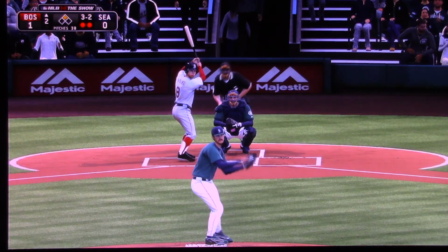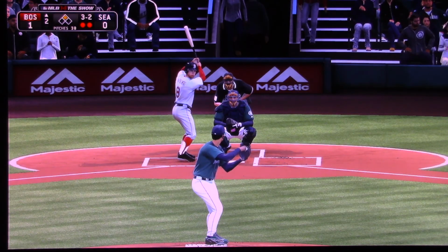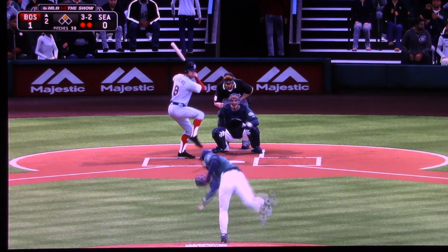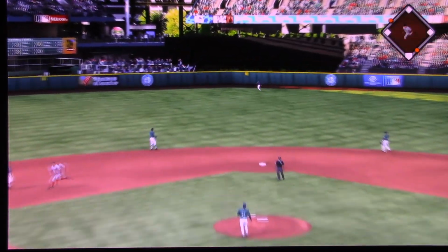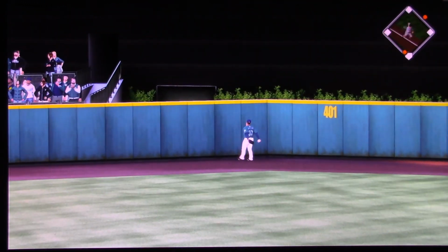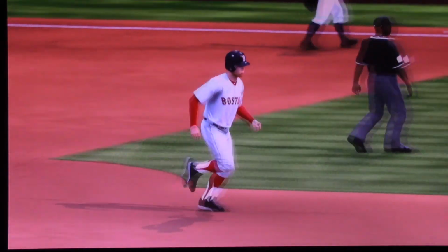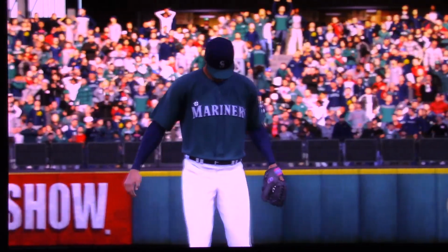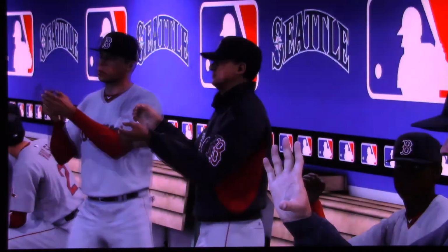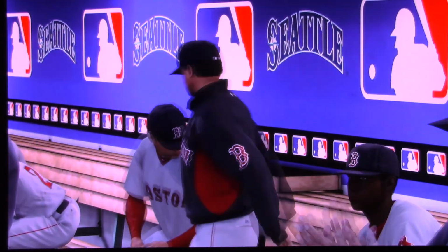The 3-2. And he grooves the fastball there. This is hit high and deep out to straightaway center field. And that ball is out of here. Two-run shot to straightaway center. Number 10 for him on the year, as the Red Sox have moved out 3-0.